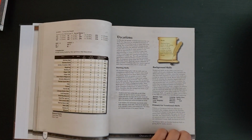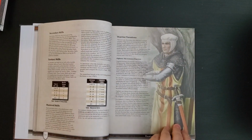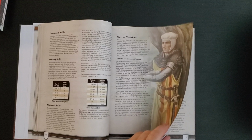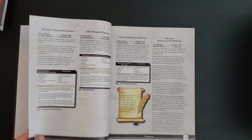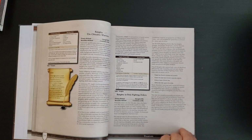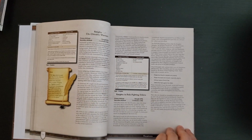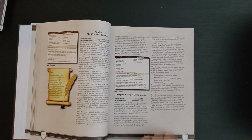Now there are also vocations. Now you might think, oh, these are just classes, and they sort of are, but not really. These basically are skill bundles that determine what your starting skills are. The first category of them is fighters. You have Servians and liveried horsemen or other mounted warriors, guards, retainers, and warriors, foresters, warriors of the wild lands, knights, the chivalric warriors, knights in holy fighting orders, and these all have primary skills and secondary skills that they will grant you. And then those skills become easier to learn.